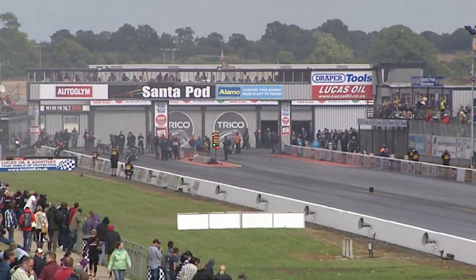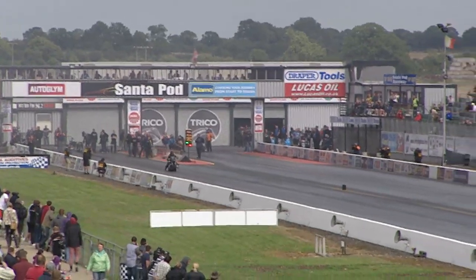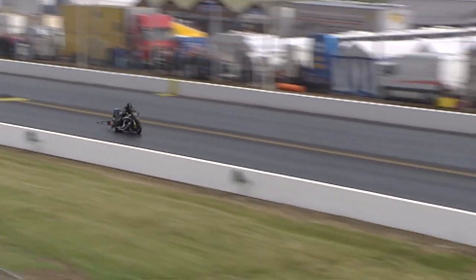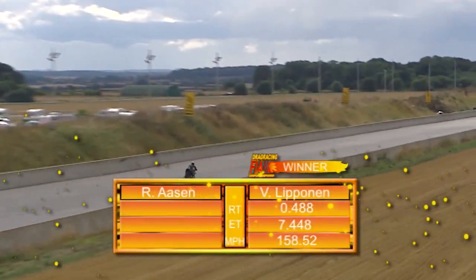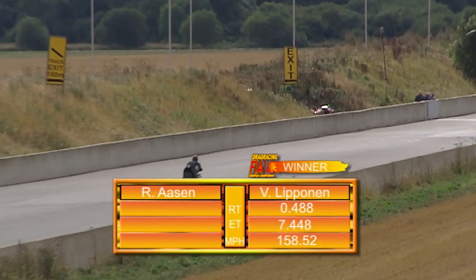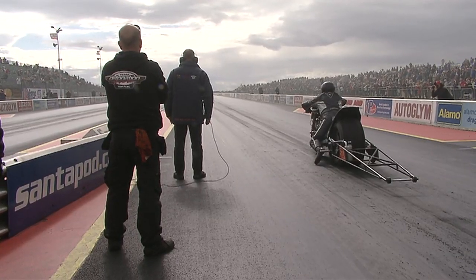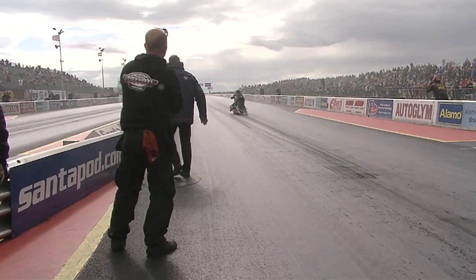On the other side of the ladder, it's Veselippen, was supposed to be against Ronnie Orson, but Ronnie had a big boomer in round 1, couldn't make it back for round 2. And it's Vesser going to be going through into the final. Now, interestingly, if Vesser wins that final round against Samu, he will be champion for the Super Twins.